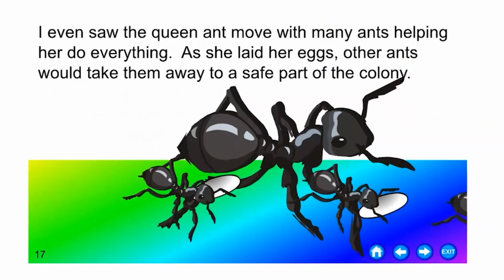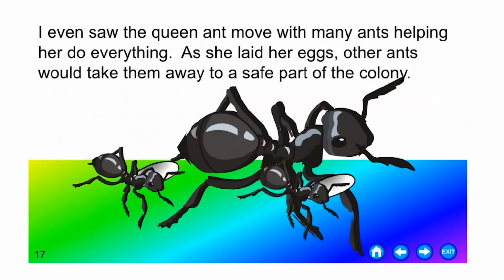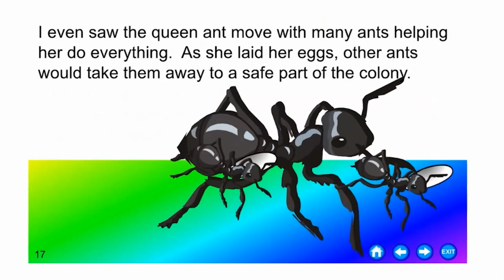I even saw the queen ant move with many ants helping her do everything. As she laid her eggs, other ants would take them away to a safe part of the colony.